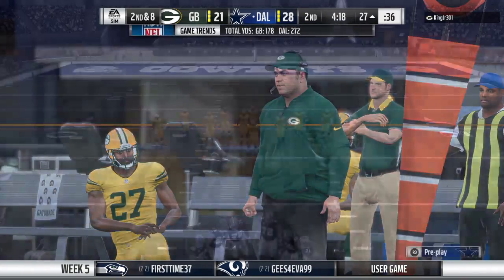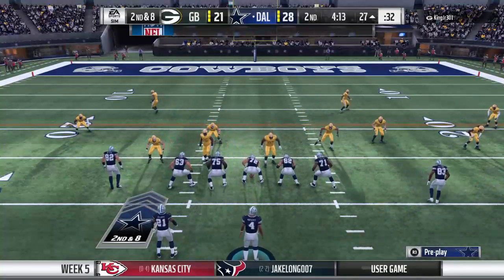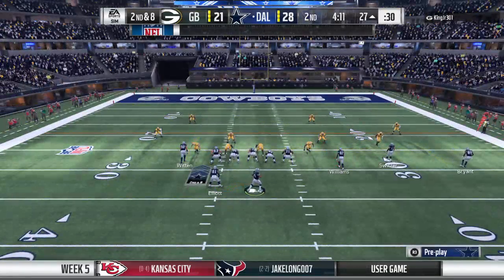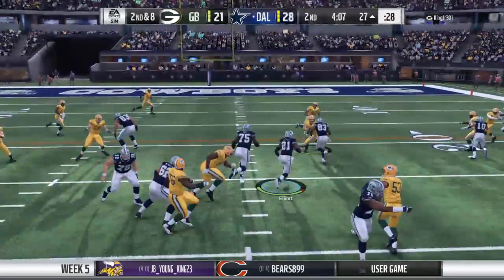Well, if the coaching staff's doing a good job upstairs, they'll file away what they just saw from the defense right there. They sold out to stop that running play. I'd say keep that in mind. They want to try that again, go play action, hit them over the top. Again, it's Elliott.